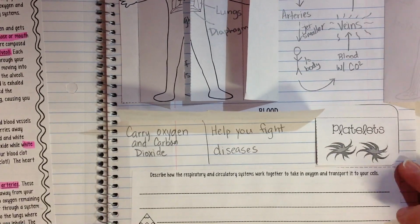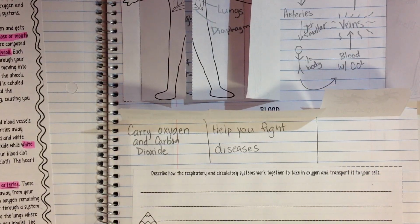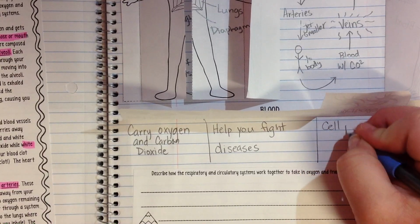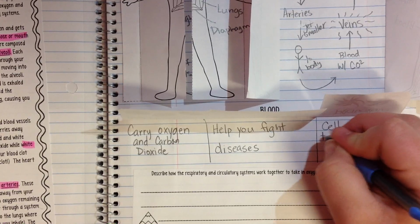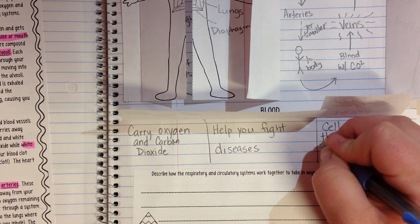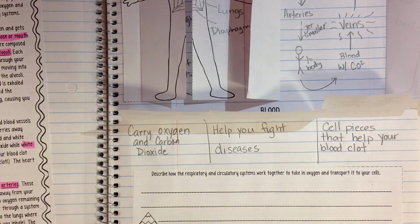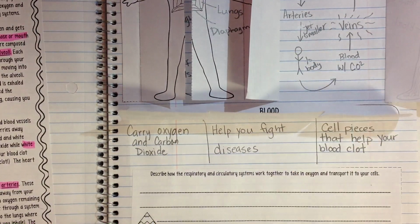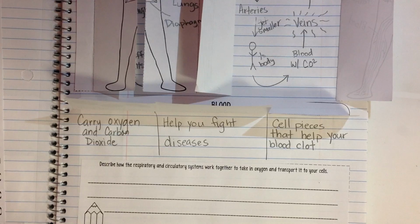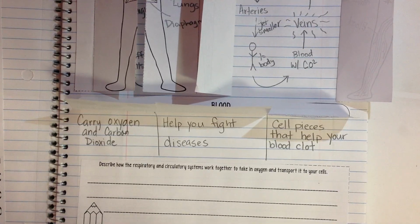And the last vocab word there is platelets. Platelets, also in the third paragraph there, says platelets are cell pieces that help your blood clot when you have an injury. So cell pieces that help your blood clot. Okay? It's important that we have platelets because if you were to get a cut, and it didn't stop bleeding, obviously, eventually you'd run out of blood. So it's important to have those platelets that help your blood clot so you don't bleed out and die.